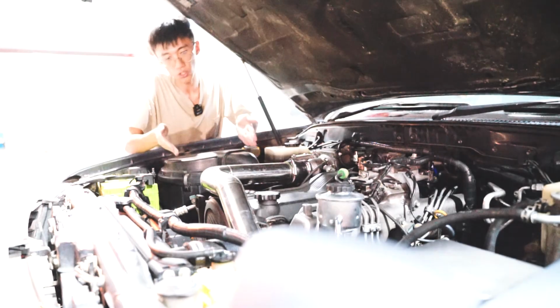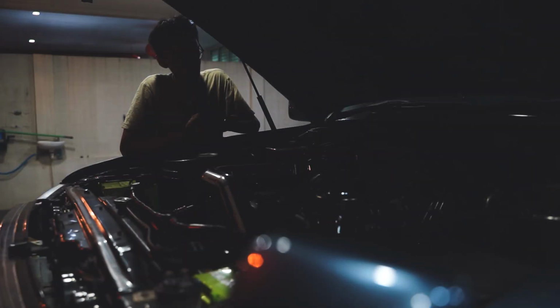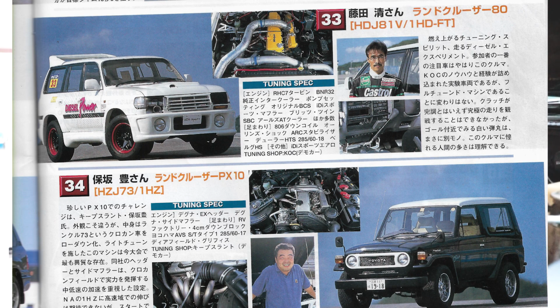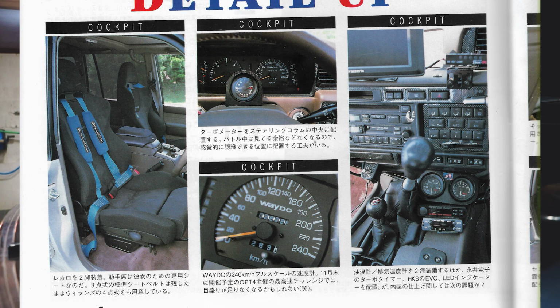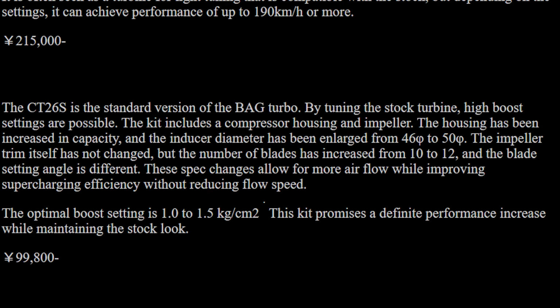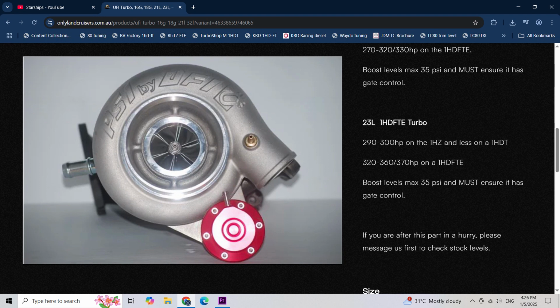So, anyways, on the HDT side, these four companies during the mad times of Japan decided, you know what? Let's see what these big-bodied LCs can do. So they did, and they pushed the cars. It started with 200. Then it went to 220 with the introduction of, for the time, the CT26S by KOC or the BAG CT26S, which is almost similar. It's effectively a CT26 housing with TO4 internals. I think it's similar to what UFI will be using, like a 16G or an 18G. Anyways.